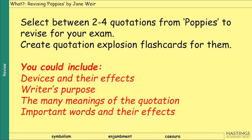Finally, select between 2 and 4 quotations from Poppies and create a revision tool for you to memorise these quotes and their meanings. Write the technical language within it as well.